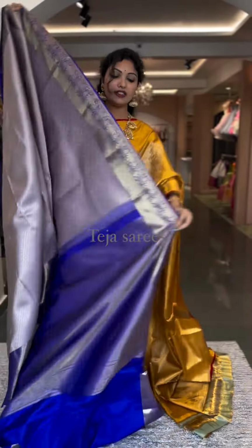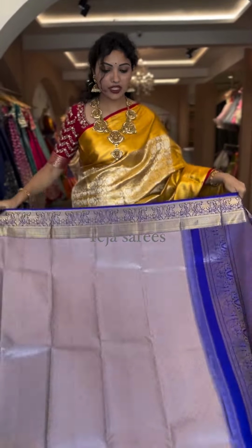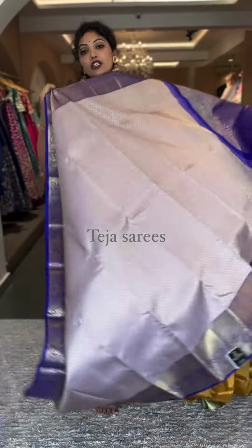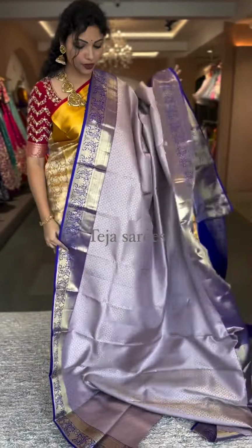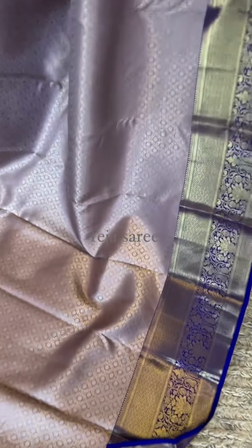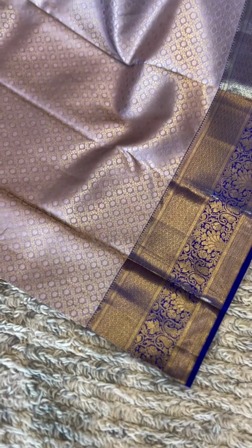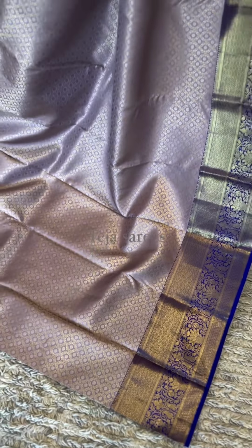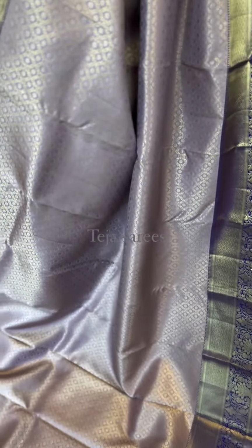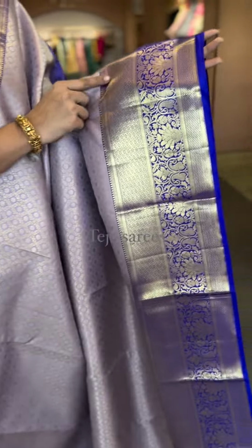And the next saree here is a nice rich color combination, and a lot of people were asking for this combination of lavender with purple. This is a Kanchi pattu saree. Look how elegant and subtle the color combination is. On the body you can see this light lilac or lavender shade with a nice brocade weaving. And the borders are in purple, slightly smaller on the top and medium at the bottom, around 8.5 inches at the bottom.